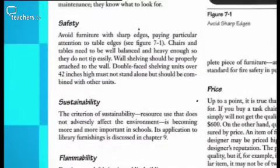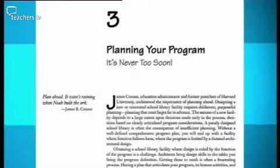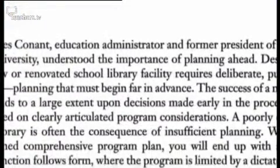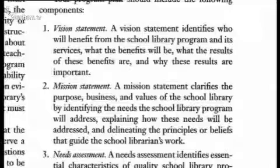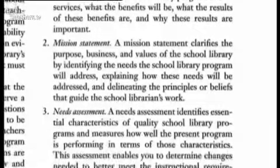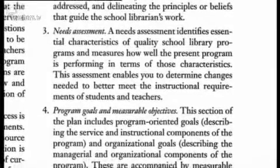For people using this resource in existing libraries who don't have the fortune of building a new one, they could use this resource to really think about and examine their library program. So there's one page that I used which had to do with planning your library program, and it actually walks you through step by step the vision statement, mission statement, and it doesn't just tell you you need to have a vision statement, it tells you how to do that. The book being produced by the American Library Association gives it some credence, really.